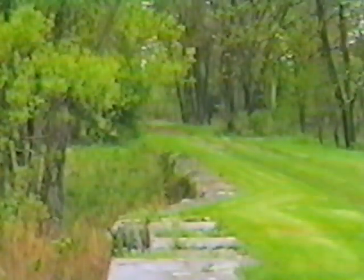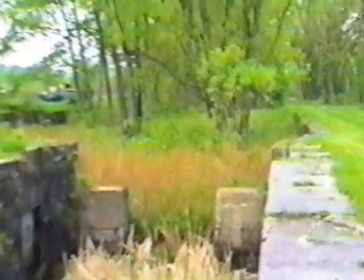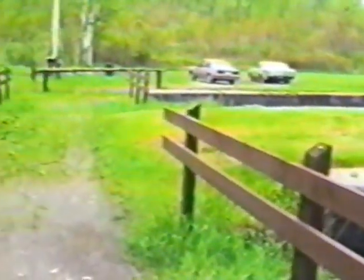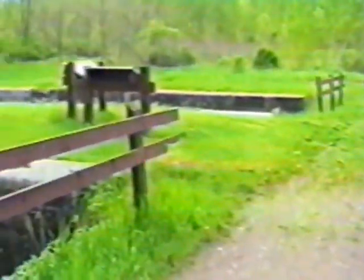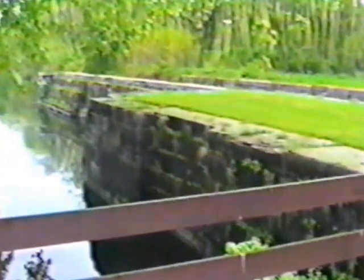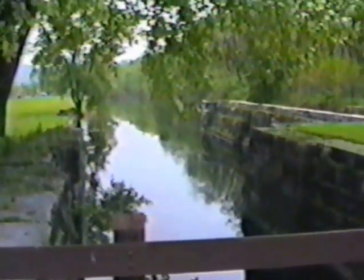From the aqueduct, you can take a leisurely walk down to Yankee Hill Locks along the old towpath. You can also drive to the site. Ask for directions from the visitor center. A parking lot is available. The Yankee Hill Locks are well preserved and show how the system worked. There were two locks here. A boat would enter, be raised or lowered, and then proceed down the canal.